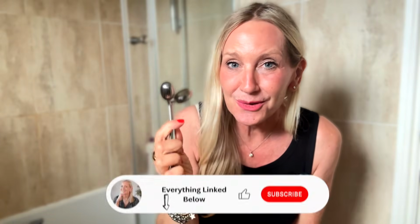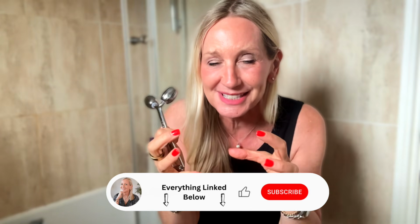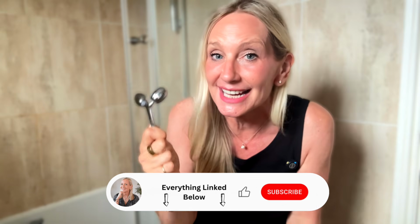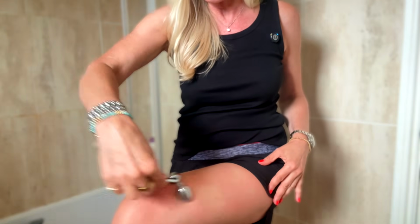Now this is another one of my favorite tools. It is a roller massager. It's so good. It grabs the muscle, it grabs the skin, it's stimulating blood, and it's getting that movement going, which is going to smooth out your cellulite. Now I use it on my legs just like this. It's not hard. I go up and down. It's really a fabulous tool. And I can also use it on the backs of my arms, just like this.